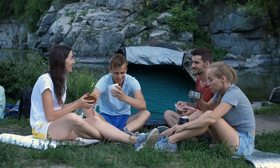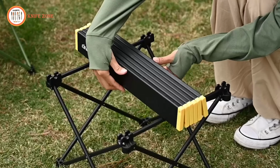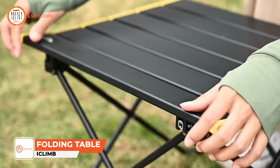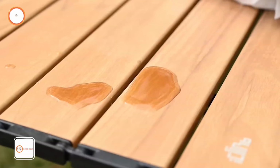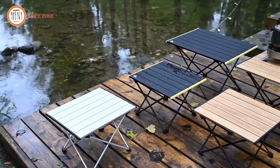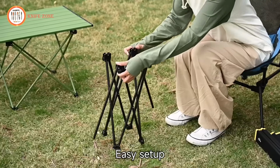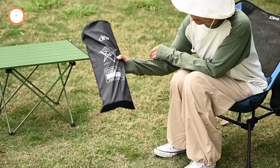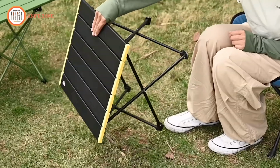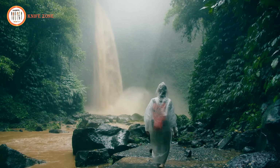A reliable, compact surface is essential for convenient outdoor meals and activities. The iClimb Ultralight folding table is made from aerospace-grade aluminum alloy, making it durable, waterproof, and corrosion-resistant. Its sturdy joints, anti-slip rubber feet, and stable legs ensure reliability on any terrain. Easy to set up and pack with a carry bag included, it's perfect for camping, picnics, fishing, or relaxing at home or the beach.